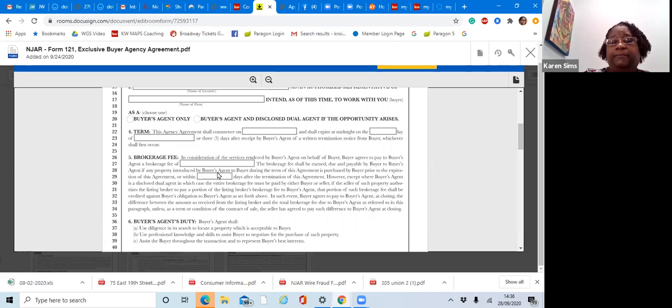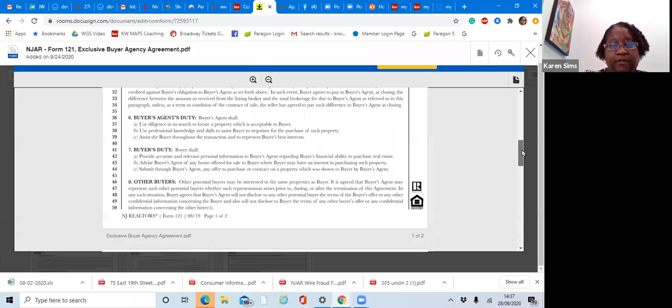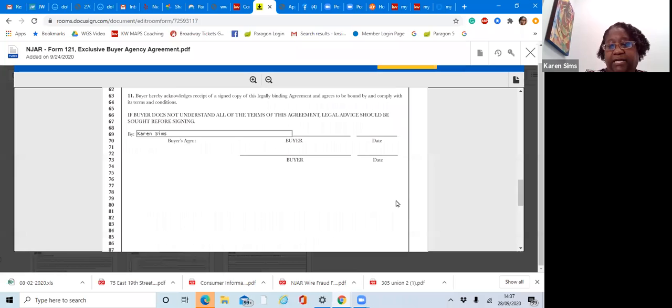And then within 90 days, it could be terminated. So if you started from September 24th and it ends December 24th, and then you put an additional 90 there, they're really under agreement with you until next March of 2021. But that 90 days is an extension of the 24th when it ends. And your name would go there and they would sign.